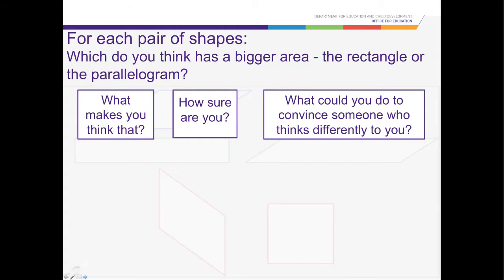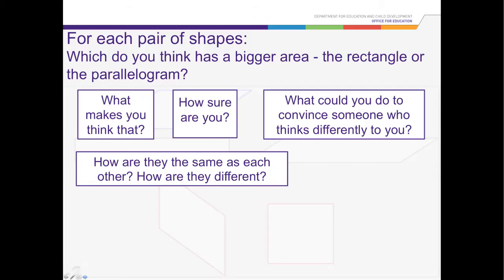Now we're going to make them share their opinion with someone else, because could you convince someone who thinks differently to you? So we're still in their opinion space. Now we're asking them to start noticing similarities and differences between the rectangle that they've got and the parallelogram that they've got. So are the heights the same? Is there something the same about the lengths of these shapes?